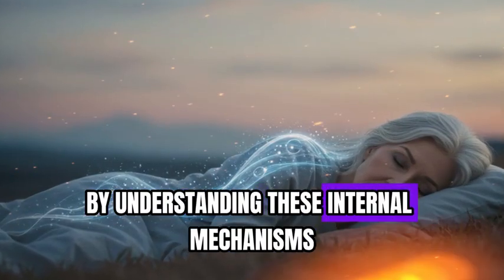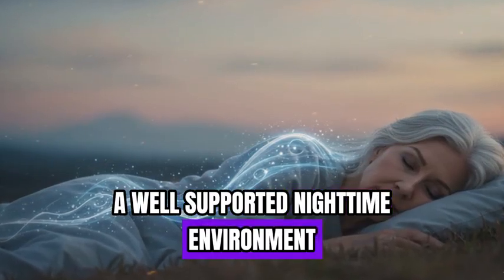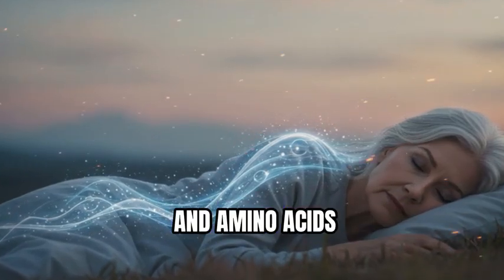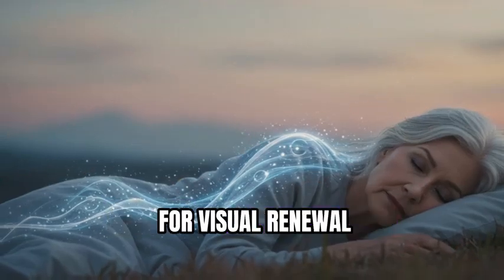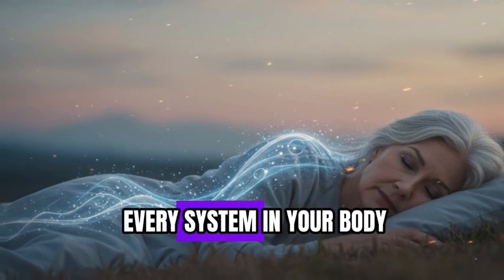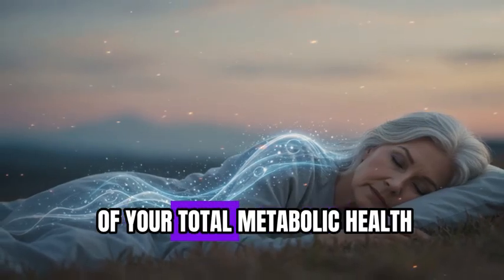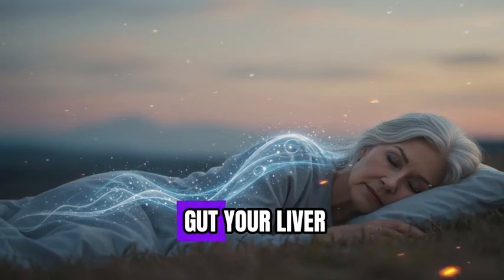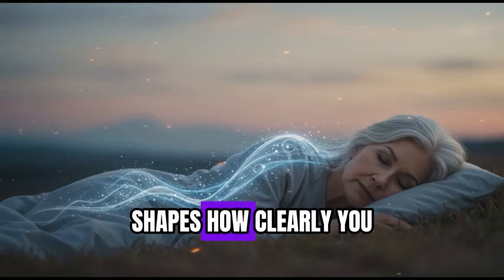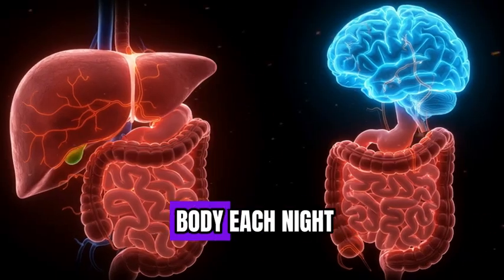By understanding these internal mechanisms, it becomes clear why a well-supported nighttime environment, not just through hydration or antioxidants, but through essential minerals and amino acids, creates the ideal conditions for visual renewal. We have now explored how deeply interconnected your eyes are with every system in your body. Vision is not an isolated process, it is the reflection of your total metabolic health. What happens in your gut, your liver, your circulation, and even within your sleep cycles shapes how clearly you see the world each morning. Here's what is really going on inside your body each night.